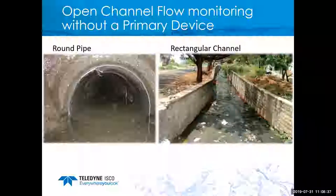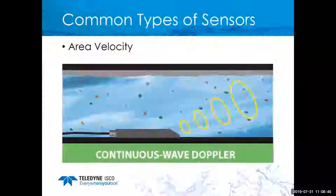So what do you do for applications if you don't have a primary device, a weir or a flume, such as a round pipe or a rectangular channel? One of your options is an area velocity sensor. As we see here, it's a continuous wave Doppler, and it uses a pressure transducer similar to the one I just talked about to read the depth of the water, which then calculates the wetted area, and then we send out a Doppler signal to read the frequency shift to get the speed of the water. And with that frequency shift, we can determine if we have positive or negative velocity readings.